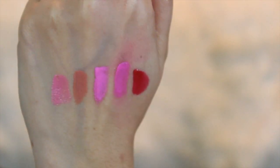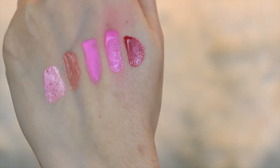These are supposed to make your teeth look whiter, and I'm guessing it works just because all the colors have a blue undertone to them. But these 2 I have been loving. If you guys are into hot pink glosses or just really fun, vibrant glosses, you'll love these.